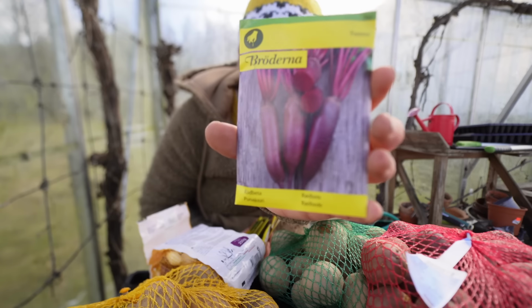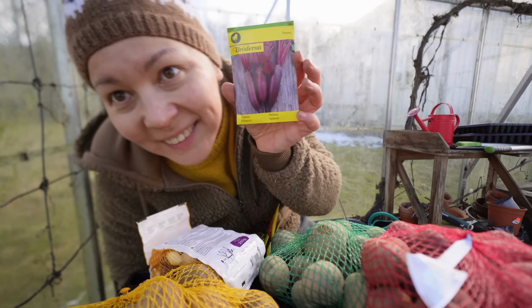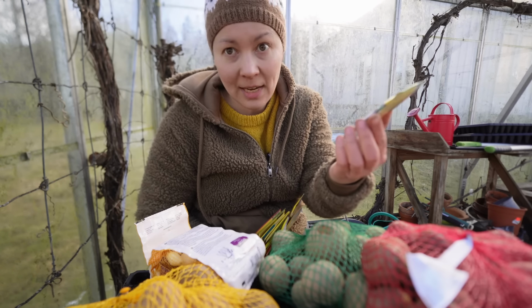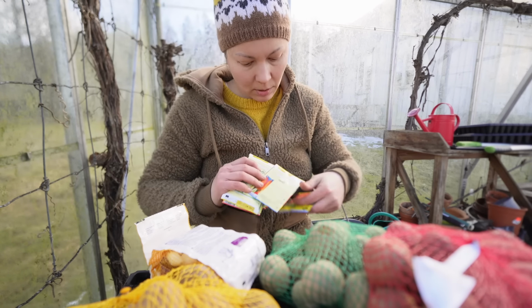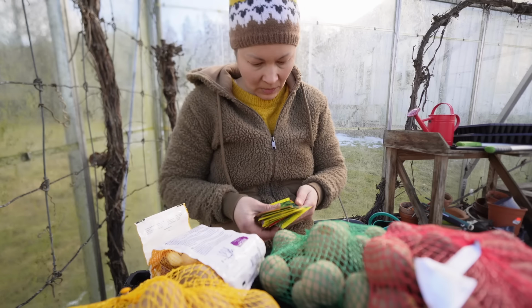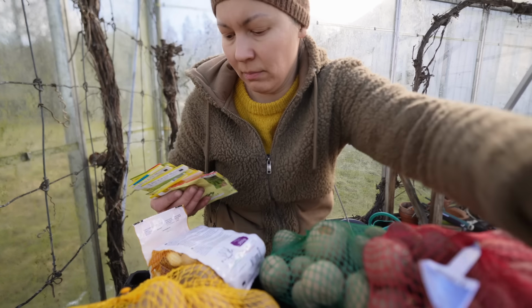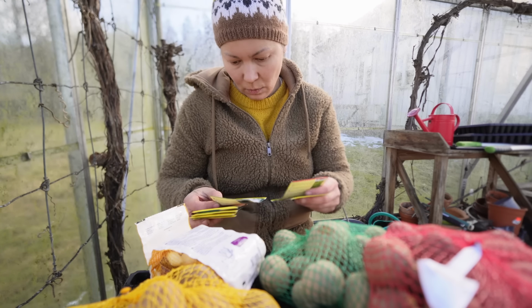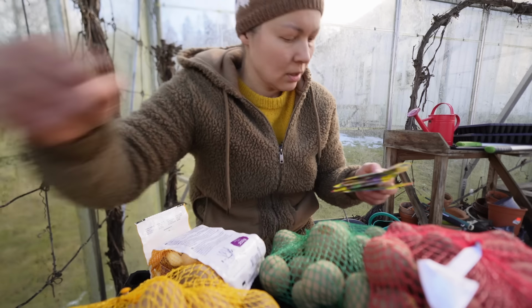These are some of my, can you see that? Can you see it now? My favorite beets, they are long and taste like regular beets, but they are long. Got me some summer carrots, some winter carrots, some regular peas, sugar snap peas. What else? Cauliflower. We can start growing them.